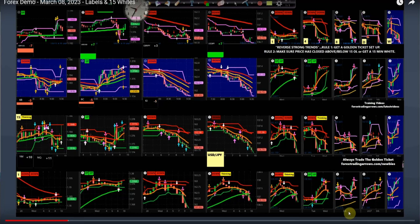BT setup's working now. Look. Bang, down. 15 blue. That's a BT candle for me. Look at it. And then bang, down. 15 blue, BT candle. Okay, broke it here. 15 blue, BT candle. Bang, up. Alright, but go with the flow. These 2.